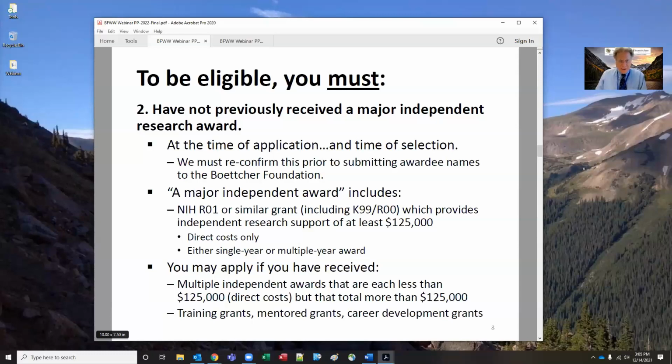Now, the size of the grant is important because any grant that provides independent research support of at least $125,000 direct costs per year would make you ineligible. And this can be just a single year grant for $125,000 or multiple year award for $125,000 per year. So you can apply if you've received multiple smaller independent awards that are each less than $125,000 of direct costs, but they could total more than $125,000. So that number is the hard cutoff for your eligibility.